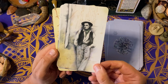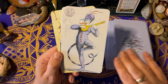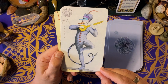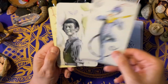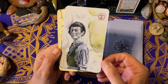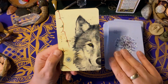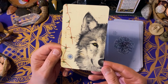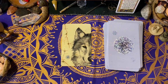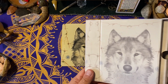Survivor. That's quite a poignant image. I really like that. It's something that really appeals with that image. Our Trickster. As I say, we have these little bits of ephemera as part of the artwork, like stamps and things like that. Warrior. And then we finish with our Wolf card, which is beautiful. We get half of the wolf here, whereas in the box we get the full image. It's just beautiful.